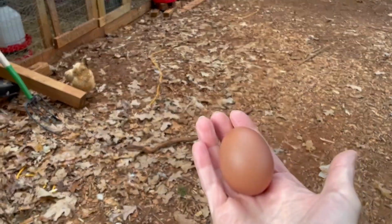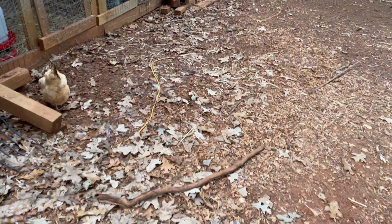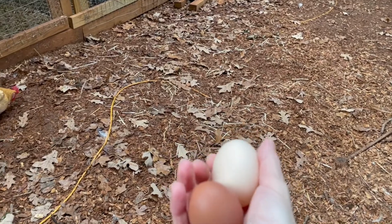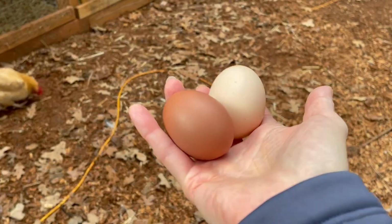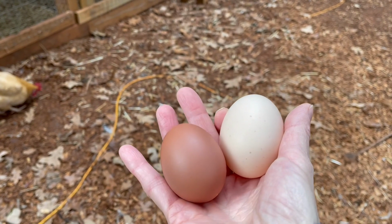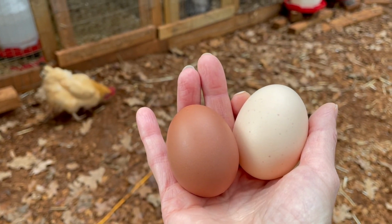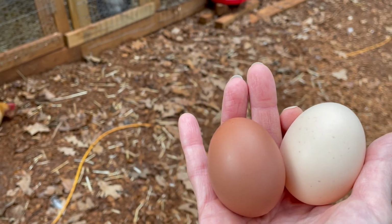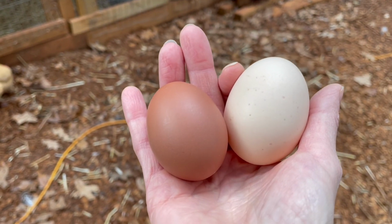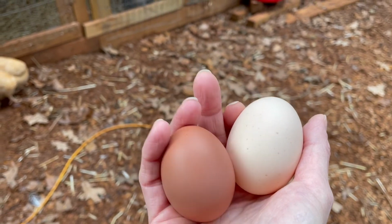But okay, here is the copper Maran egg I just picked up, and to compare, let me put two together so that you get to see the difference. So this is a Bresse and a copper Maran. Look at this. The copper Maran is smaller, definitely, but they're young chicks. They just started laying pretty much 10 days ago, so I'm not that surprised. They're probably going to grow in size. But here I just want to show you the difference in color. Look at that. Quite dark eggs, right?